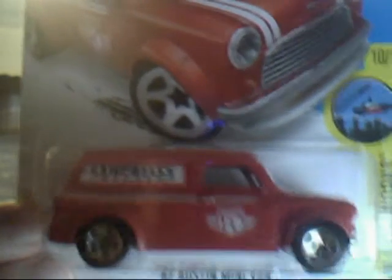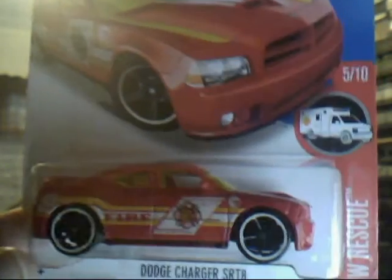Very nice car to get indeed. Very nice in red. I do actually prefer the Mini Van to the Mini, because originally the Mini used to have a pop-off shell. That's now gone due to cutback, so I don't like that anymore. Dodge Charger SRT 8 in the Fire Chief colours. A very nice model to have indeed.